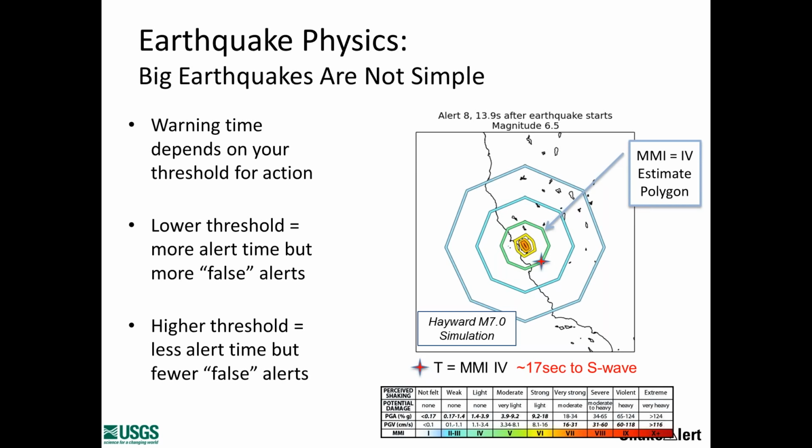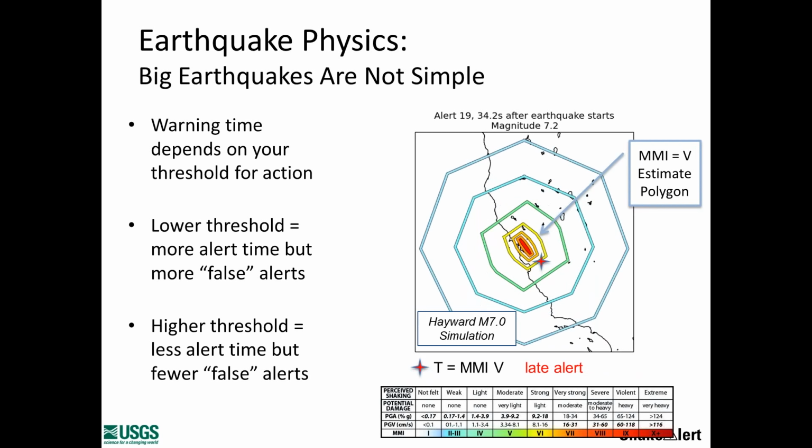And so about 14 seconds after the earthquake began, we're up to magnitude 6.5. We now know that our location is going to experience MMI 4, but now we've only got 17 seconds. And if we wait to be sure that it's going to shake me at MMI 5, we are too late. The S wave has arrived. And so the moral to this story is to optimize the time, you must be willing to take action at a relatively low MMI level and therefore sustain what appear in many cases to be false alerts.